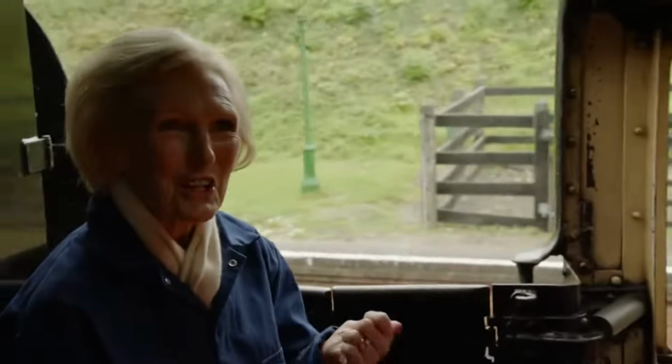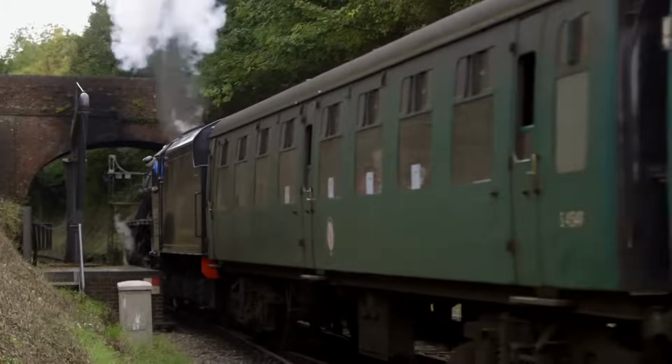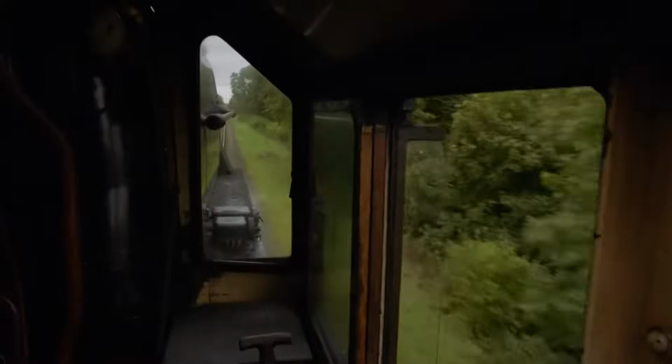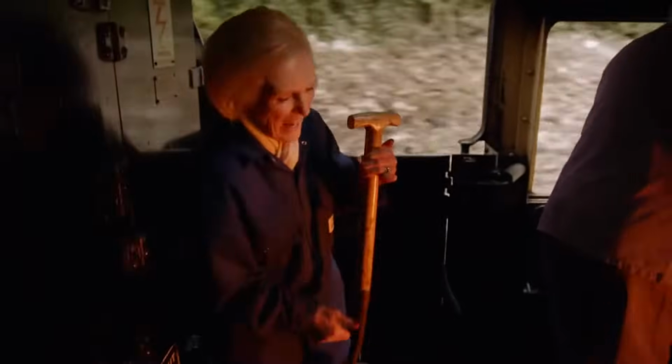It's beginning to chop, chop, chop, chop. I love it. But my goodness, this train is nearly 300 tons and demands to be constantly fed. Quite a job for the men who would have once spent their lives on it. Wow. It's pretty heavy.